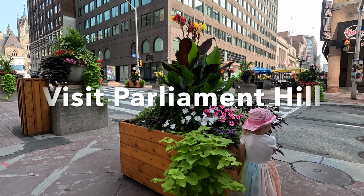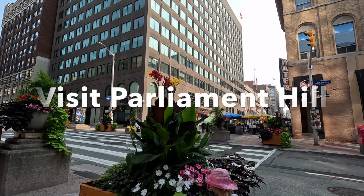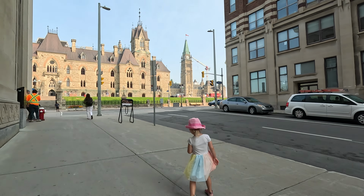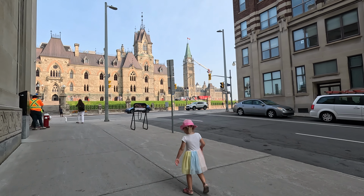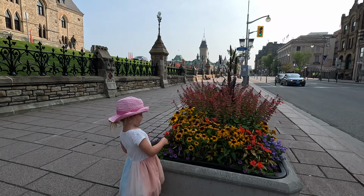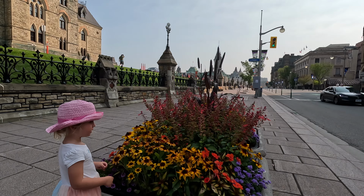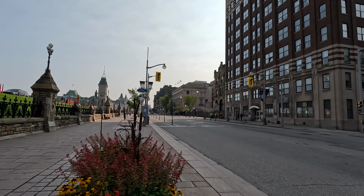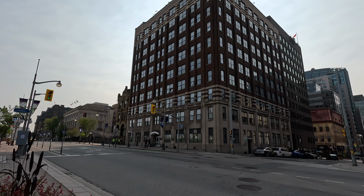A visit to Ottawa isn't complete without experiencing the magnificent Parliament Hill. During the summer months, you can catch the ceremonial guard band performing every morning at 10 a.m. During the winter months, there are also events happening at the Hill, so be sure to check online what's going on when you're visiting.